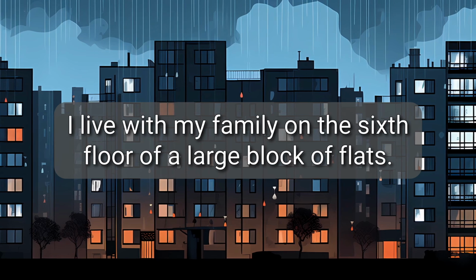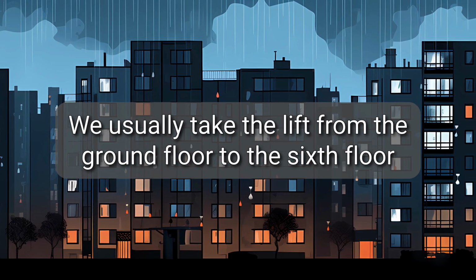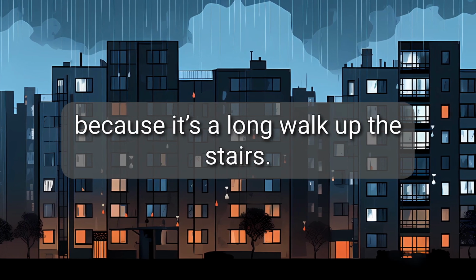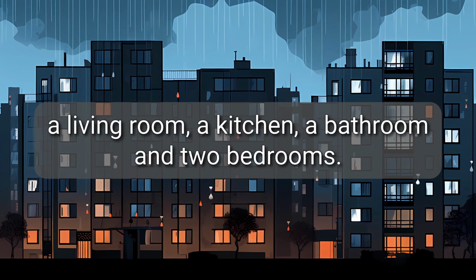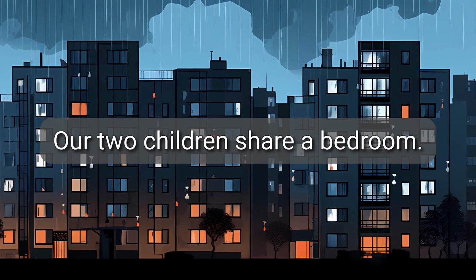I live with my family on the 6th floor of a large block of flats. We usually take the lift from the ground floor to the 6th floor because it's a long walk up the stairs. There are 5 rooms in our flat: a living room, a kitchen, a bathroom, and 2 bedrooms. Our 2 children share a bedroom.